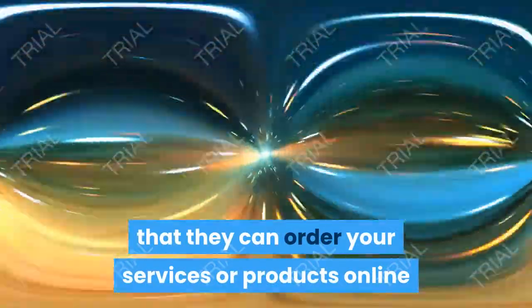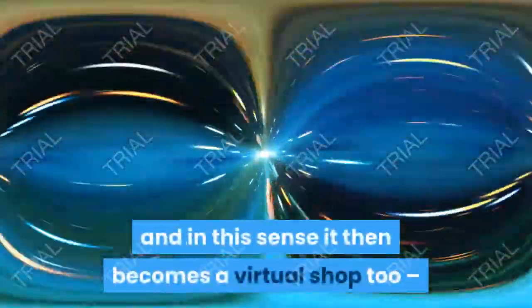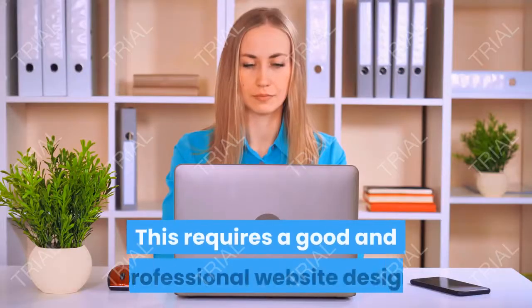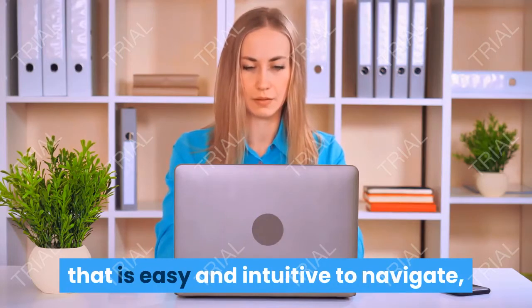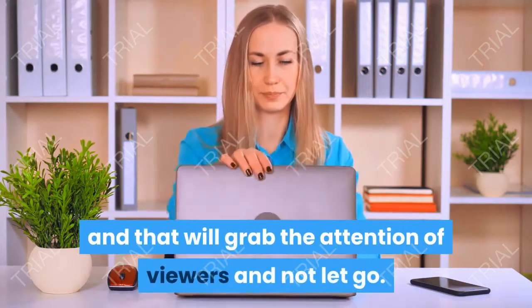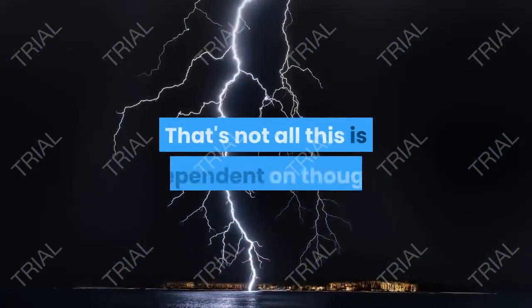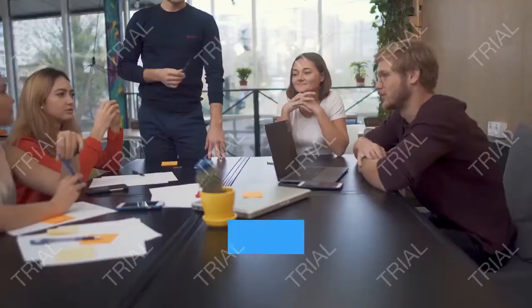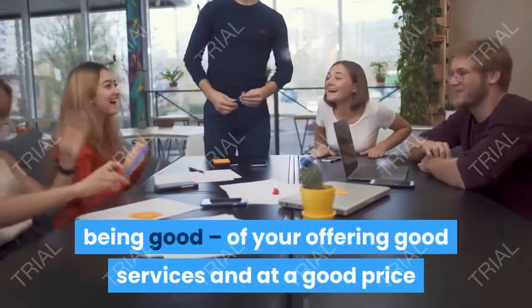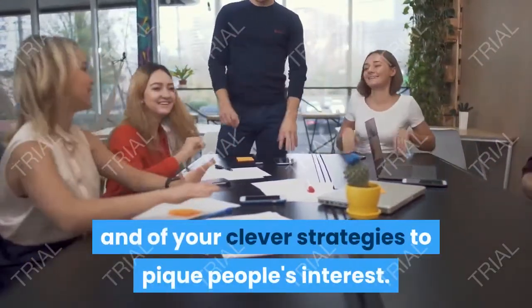This requires a good and professional website design that is easy and intuitive to navigate, that is pleasant on the eyes and reflective of your business, and that will grab the attention of viewers and not let go. That's not all this is dependent on though. It's also of course dependent on your business being good, of your offering good services at a good price, and of your clever strategies to pique people's interest. And then it's reliant on the content and your marketing spiel.